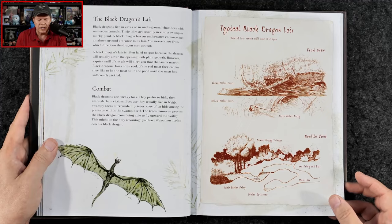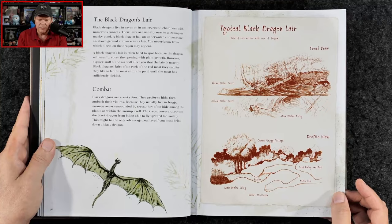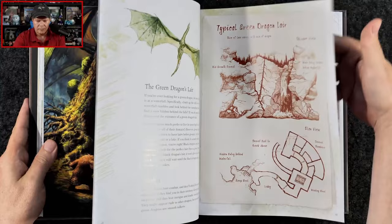All right, so it looks like we get five or six pages, I think it was six, devoted to the black dragon. So then we've got the blue dragon, the green dragon, the red dragon, the iconic red dragon.